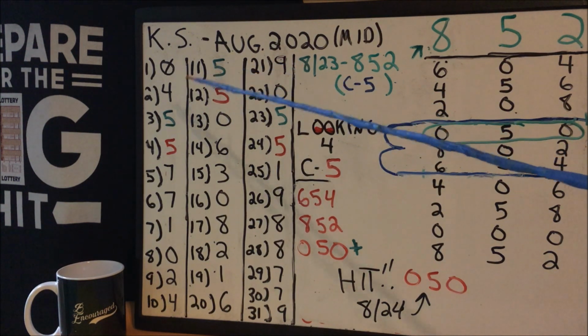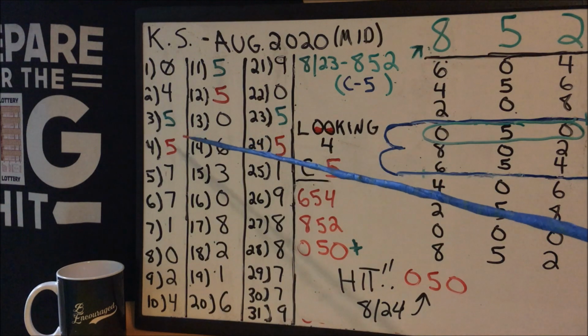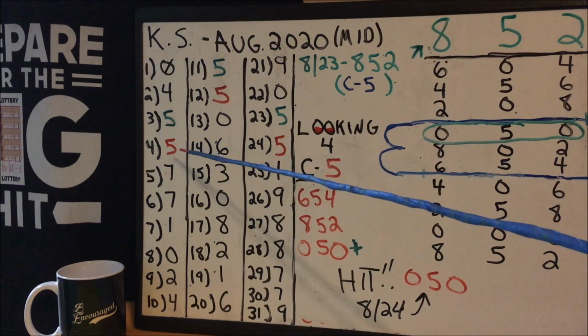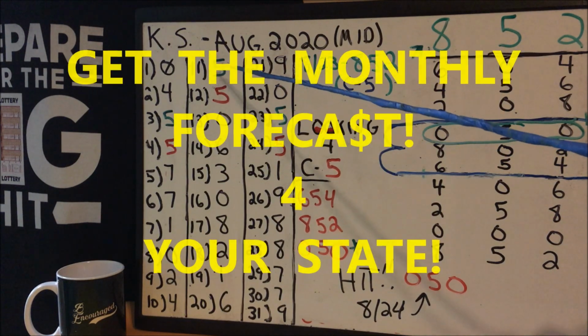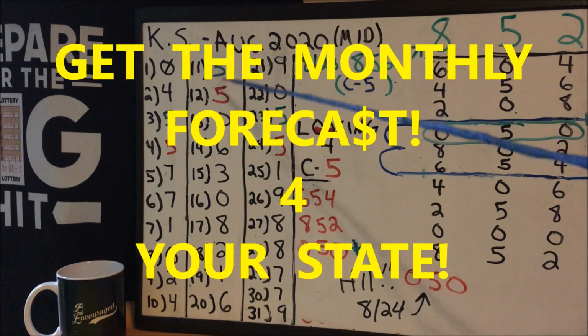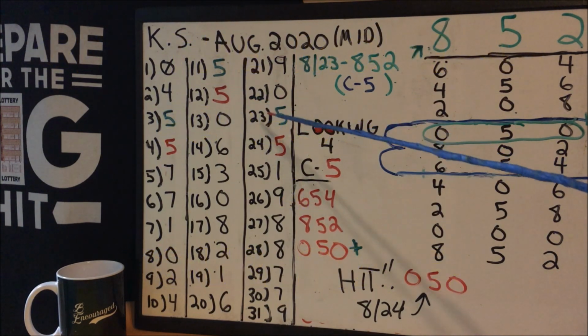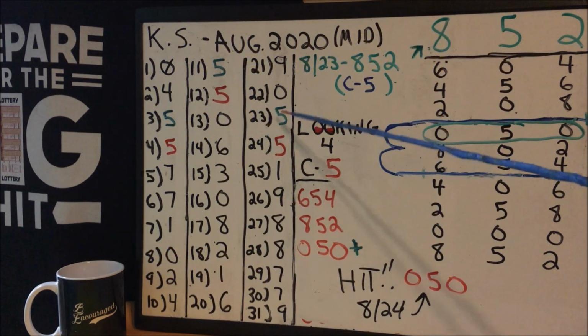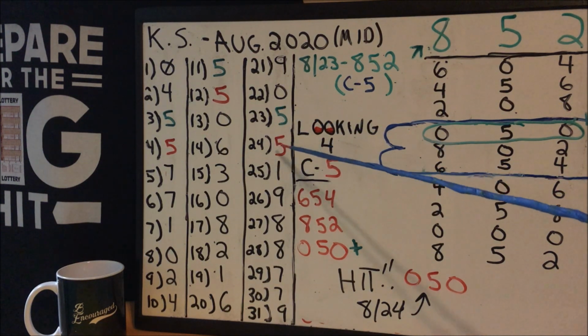So as we look at this, we can see that on August the 3rd, they played from the 5 column. And on the 4th of August, the 5 column followed. A little bit later in the month, on the 11th, they played from the 5 column again. And on the 12th, we can see that the 5 column followed. On the 23rd of August, they came back to the 5 column. And on the 24th, the 5 column followed.